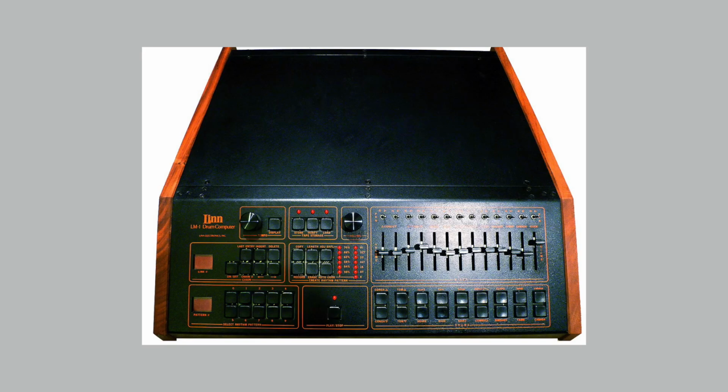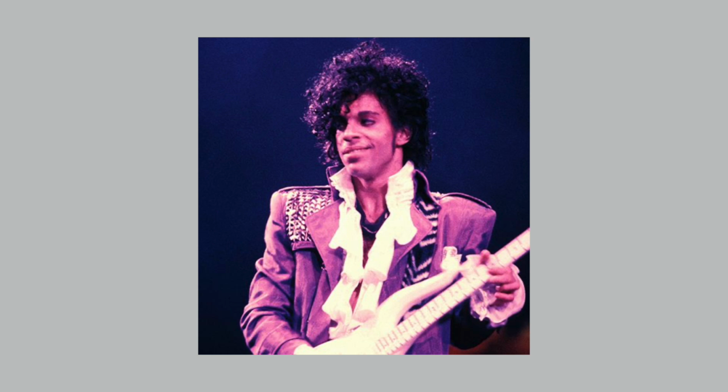We're going to start off with one of Roger's early designs, the LM1. This drum machine was used by Prince, Michael Jackson, and even Stevie Wonder. Let's find out some of Roger's thoughts behind creating this product.